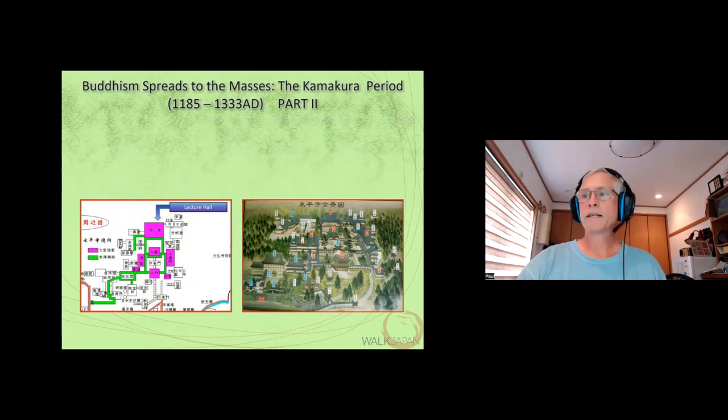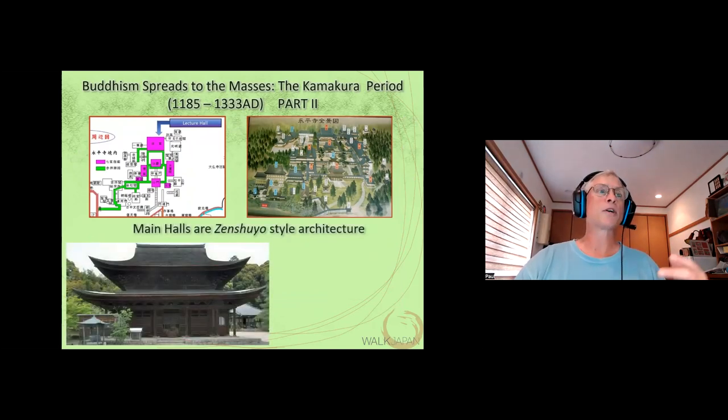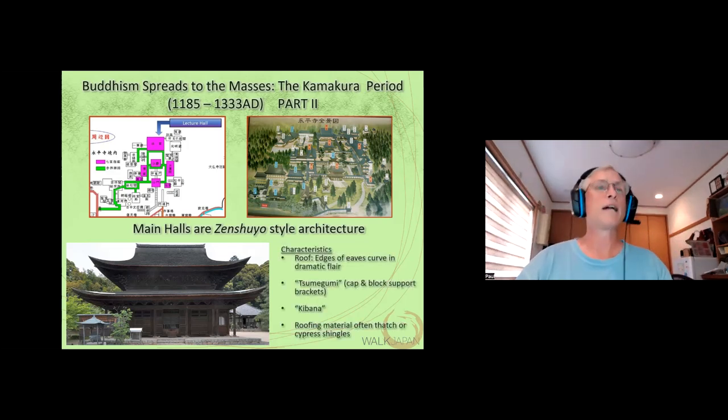And as might be expected, on Zen temple grounds, there is a new architectural style that developed, called Zenshuyo, the Zen style architecture. And these are very distinctive. They were brought over from China, and of the characteristics of this style, you can primarily tell by the roof. The edges flare out in a dramatic curve.